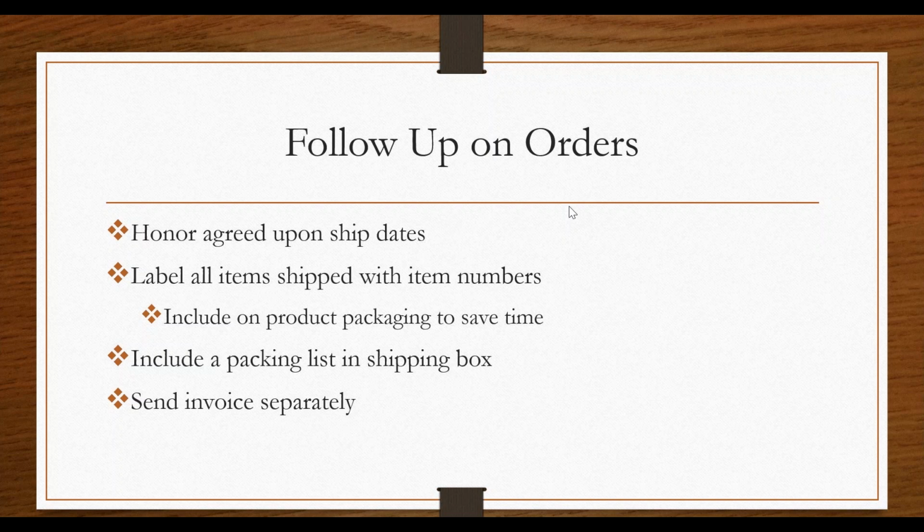Include a packing list in the shipping box. So if you've got 12 candles and there are 4 different scents, list those on the packing list, so that number one, when you're packaging it, you've got a way to double check that everything's in there. But then also when it gets received by the retailer, they're able to double check that what you've shipped is what's actually recorded.